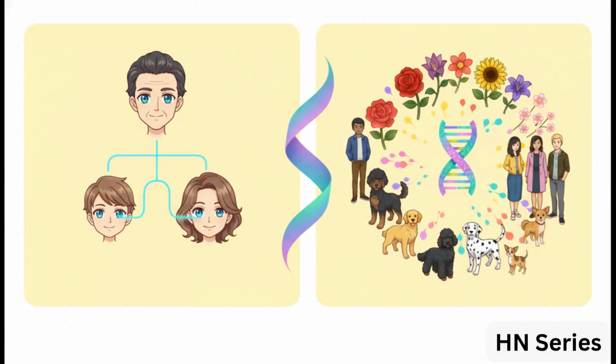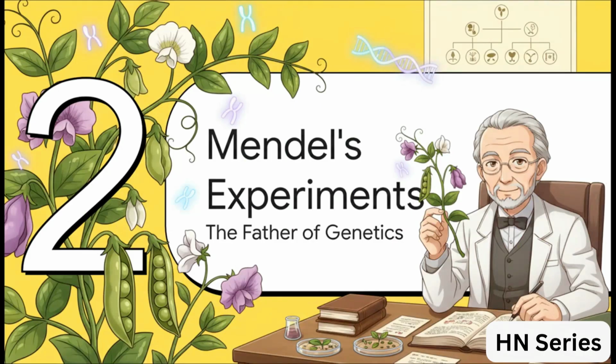And you can really boil it down to this simple comparison. Heredity is the force for similarity, passing things down the line. Variation is the force for difference, mixing things up. And the entire science of genetics is really the story of how these two forces dance with each other. So how did we go from just noticing this stuff to actually understanding it?